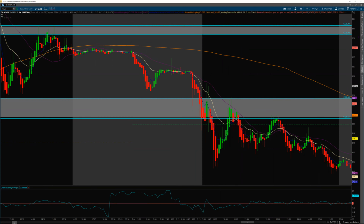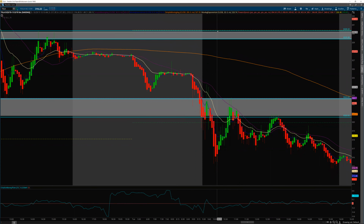Now, if I got short up here, I had two plans. My first plan was to get short at this 329 by 330 area. If we closed above and I saw bullish candles, I'd be closing the trade and potentially looking for a long entry on a retest and hold of this area. If we went below it, then I would already be short here and I'd be riding this down.